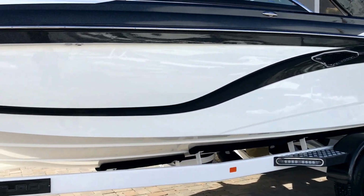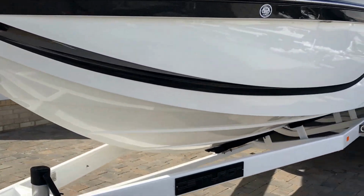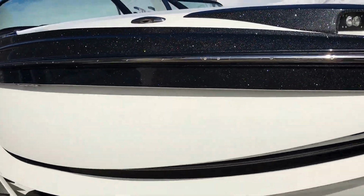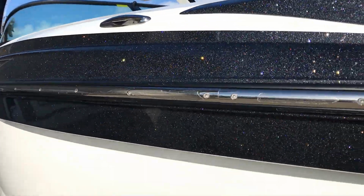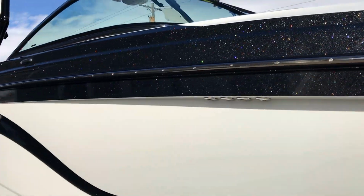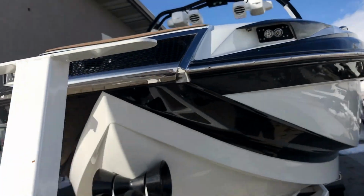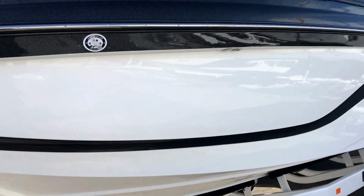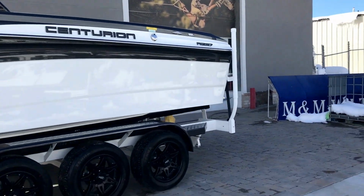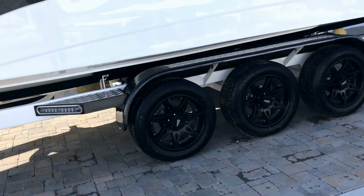So this specific boat is white and black metal flake core graphics. So it's a lot of white, super clean. If I go here to the other side, you can kind of see this metallic black that sparkles in the sunlight. Just a really beautiful finish on this boat, but really clean with that white graphic with just a few black metal flake lines to break it up. It's just a super clean, crisp boat, with a matching white on black metal flake trailer.